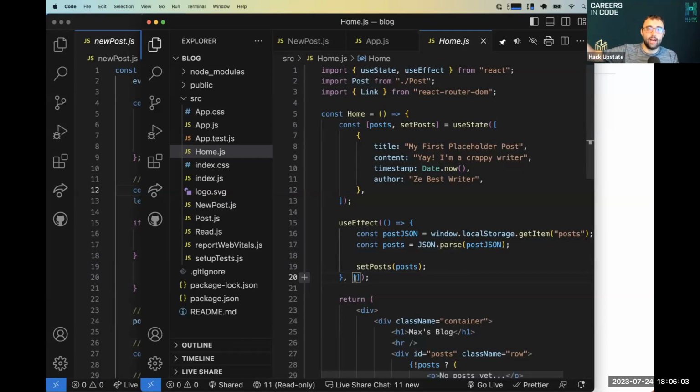Well, why do we need that empty array in the first place? If we leave that empty array out and we just have that first parameter, that useEffect is going to rerun whenever that component updates. In this case, we are calling setPosts. setPosts causes that component to update to show the new posts. Well, now we just got ourselves stuck in an infinite loop.